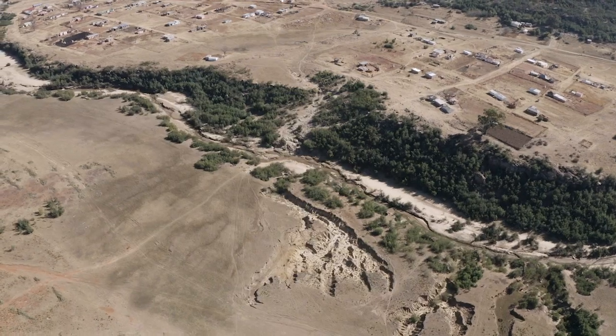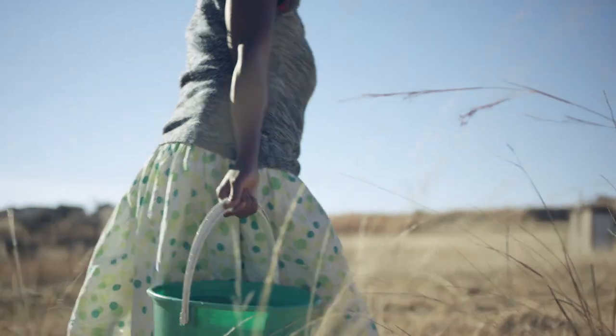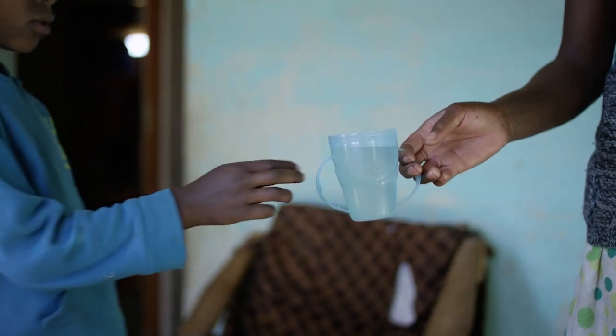When we talk about water security in South Africa, it's not something that's a nice to have. It's something that we have to do if we want to ensure that we have potential for future economic growth, potential to uplift the lives of people in this country. We need to make sure that we look after our water resources.